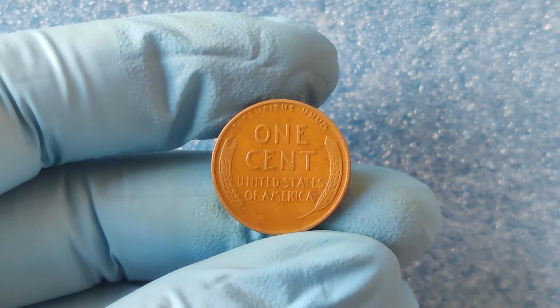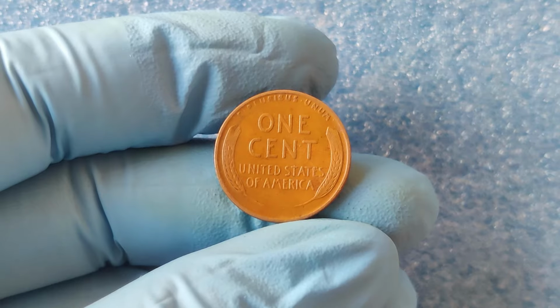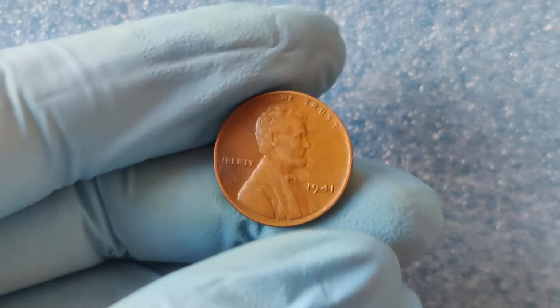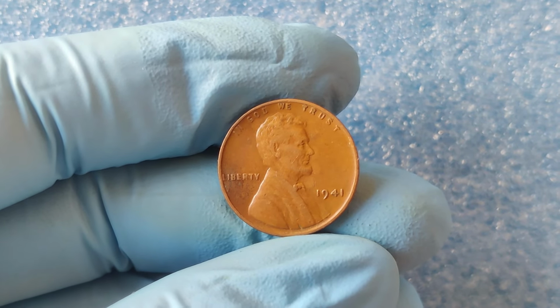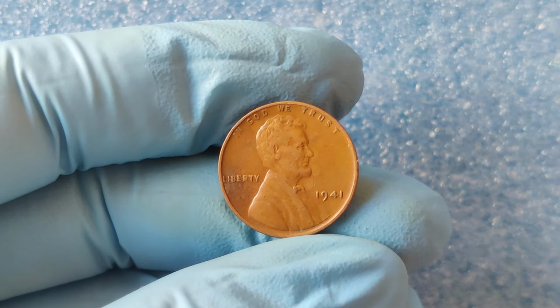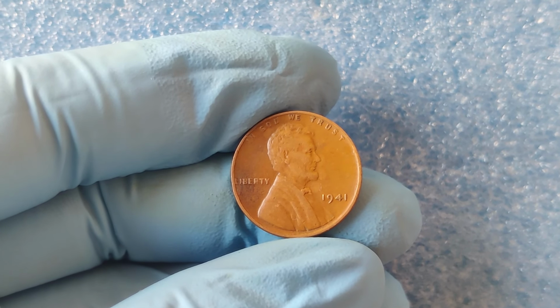Why does the mint mark matter? Well, it's all about rarity. Coins produced at different mints have different production numbers, which affects their value today. The 1941 D and S mint mark pennies are highly sought after by collectors, especially when they are in exceptional condition. Now, let's talk about why some of these pennies are worth the big bucks.